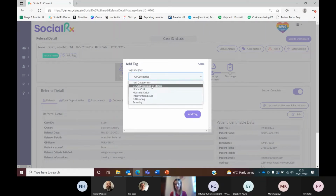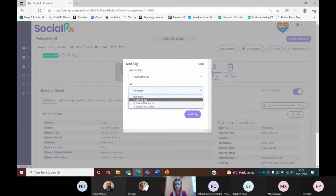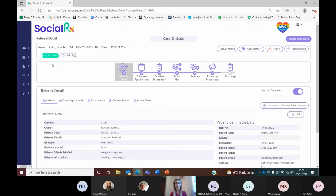So for example, it could be a vaccination status, whether they require a home visit, their housing status, and you can report on those tags and search by those tags so that you can see exactly what you can report on, exactly what you want to in this as well.